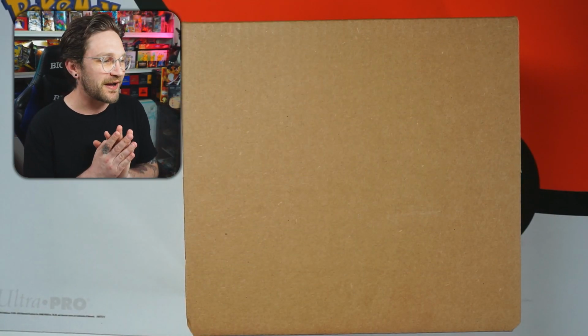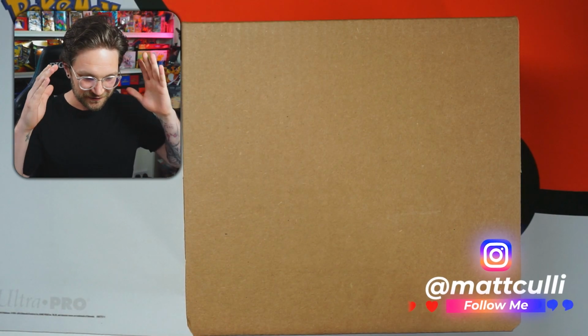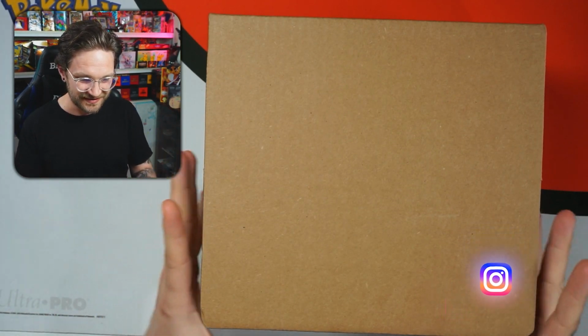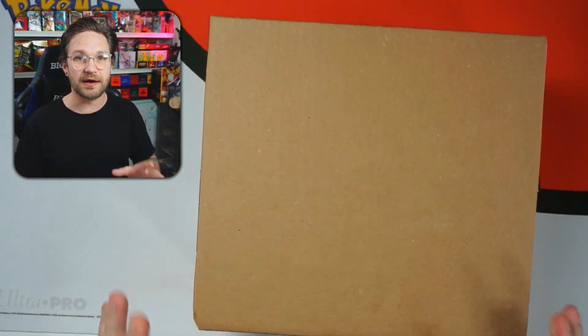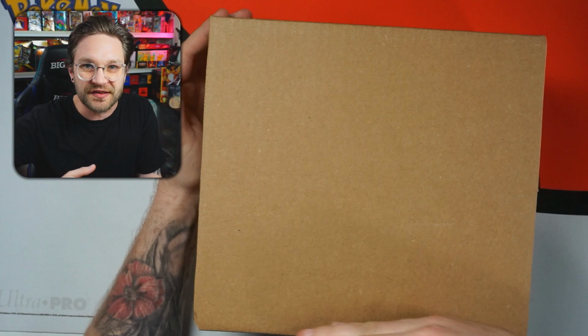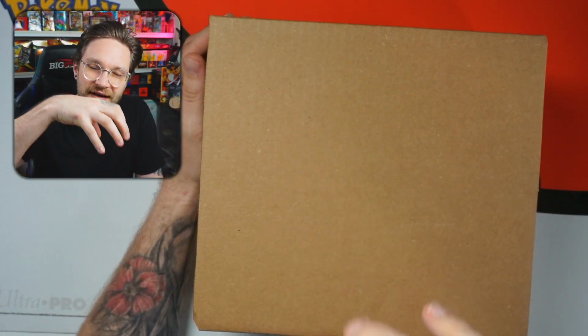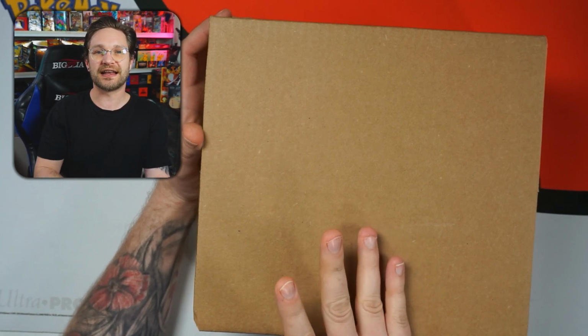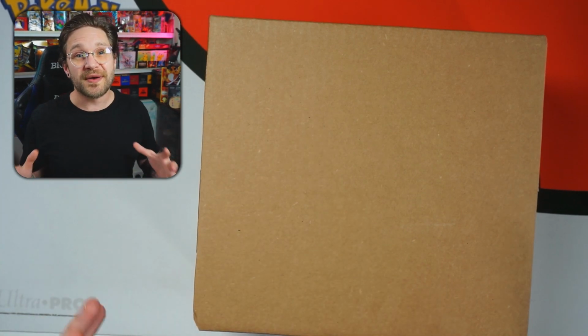Hey guys, my name is Mattculli and welcome to the channel. So today we are cracking into this box from CGC. Oh my god, the packaging, by the way, was awesome. It came in another bigger box than this, and from some of the other videos I've seen, the actual way they pack the cards looks absolutely wicked. Now, I have not checked the grades prior to looking at this, so it's going to be news to me as it is to you.